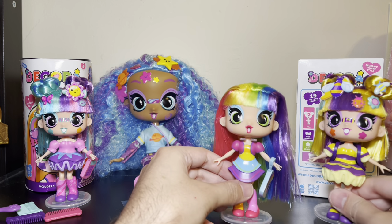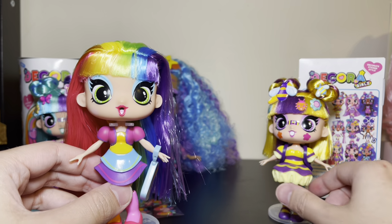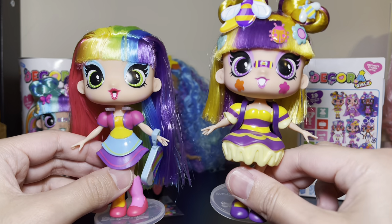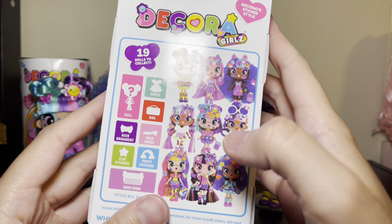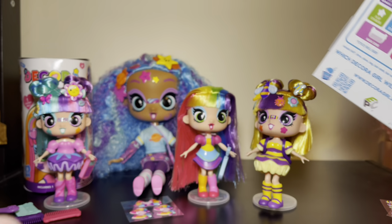Let me show you. So the mouth molds, they're not focusing. The mouth molds are different. See that between Buzzy and Decora? Okay, I didn't notice that. Do they all have different mouths? Yeah, teeth, open, teeth, teeth, open, open, open, teeth, open. Okay, there was glare there, but yes, it still stands.